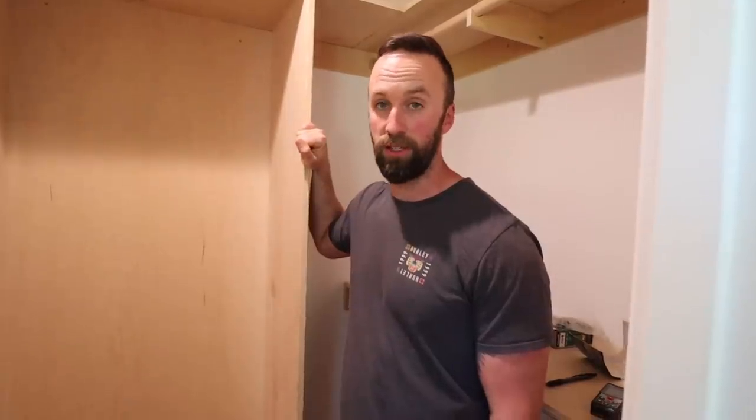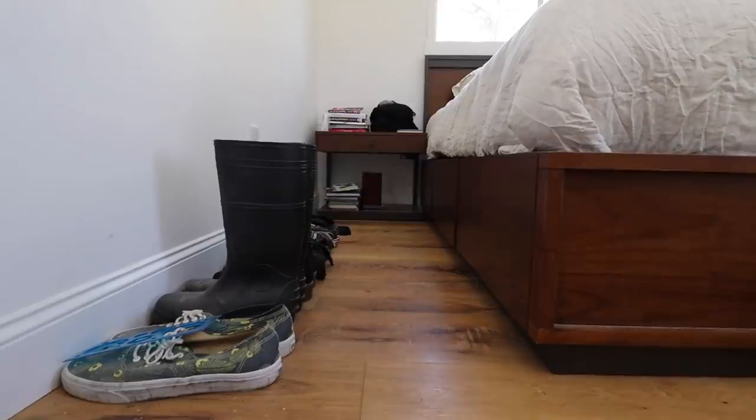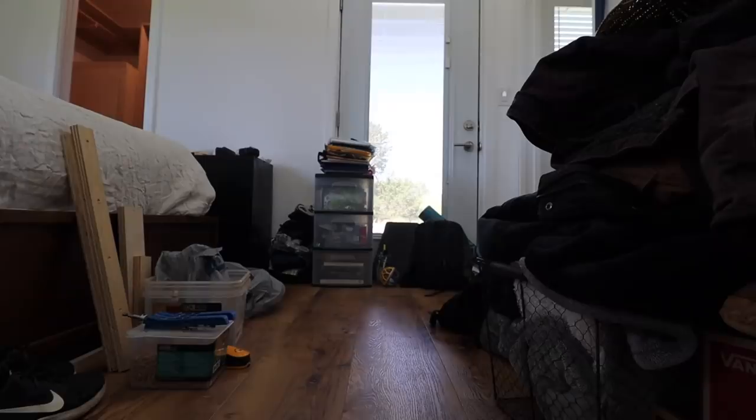Perfect timing because it is now spring and it is absolutely beautiful outside. I know, I hate that we have to work in this little closet with no window. You guys, I am so excited to have this closet done because since starting this project, our stuff is everywhere and our room is just filled. I hate it. It's filled with crap.